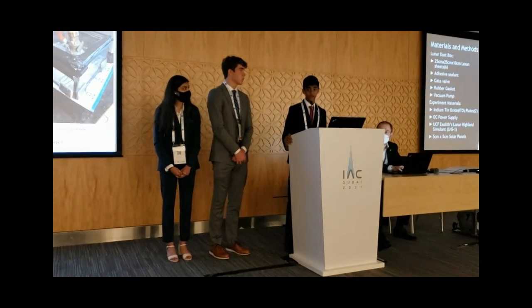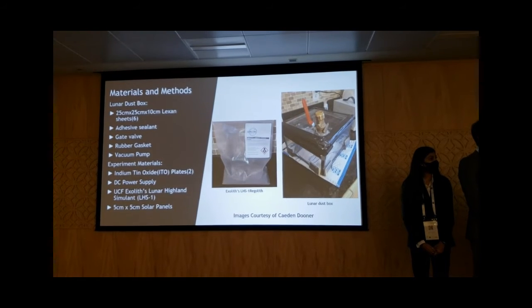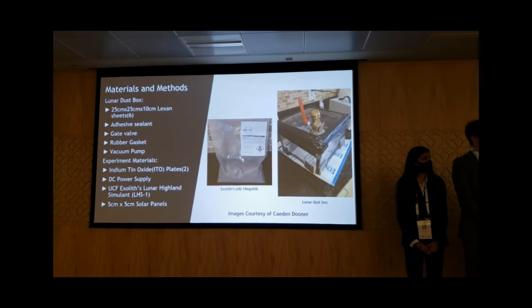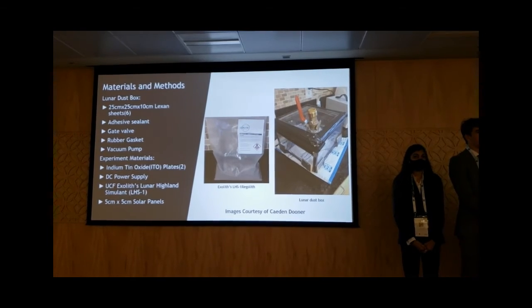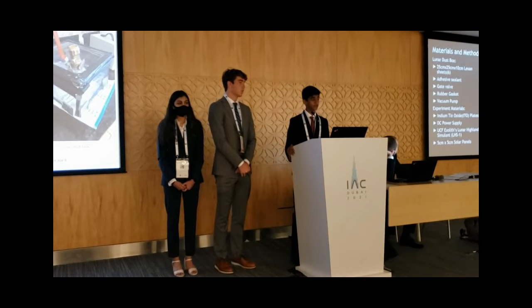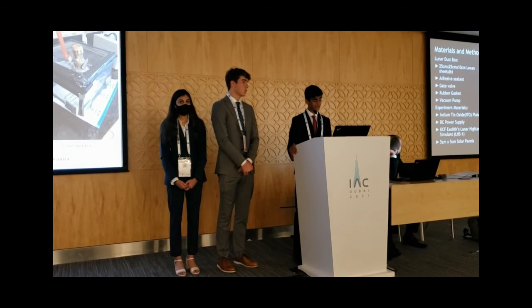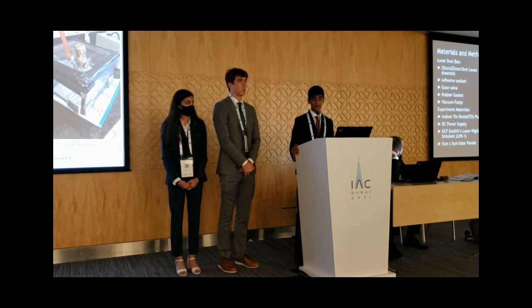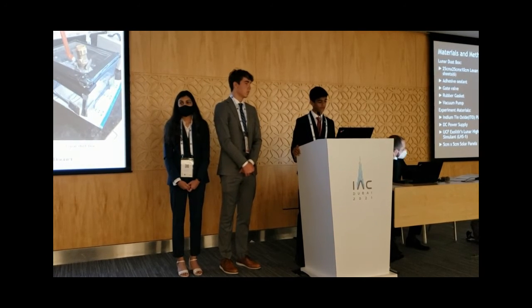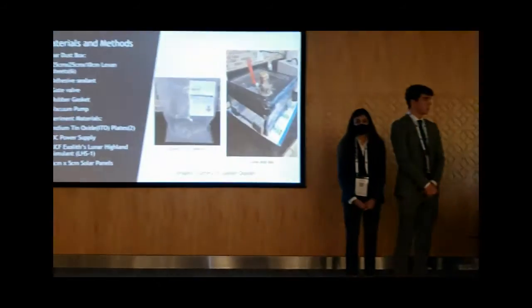Now to be able to have an accurate experiment, it was necessary to create an accurate simulation of the lunar environment. To do this, we designed a box that simulated the vacuum on the moon. The box was built with 6 Lexan plastic sheets held together by an adhesive sealant. On the top of the box, there's a gate valve attached to a rubber gasket, which allows for the creation of a vacuum. Inside the box, indium tin oxide or ITO plates, a DC power supply, purchased UCF lunar regolith, and solar panels will all be used for the experiment.